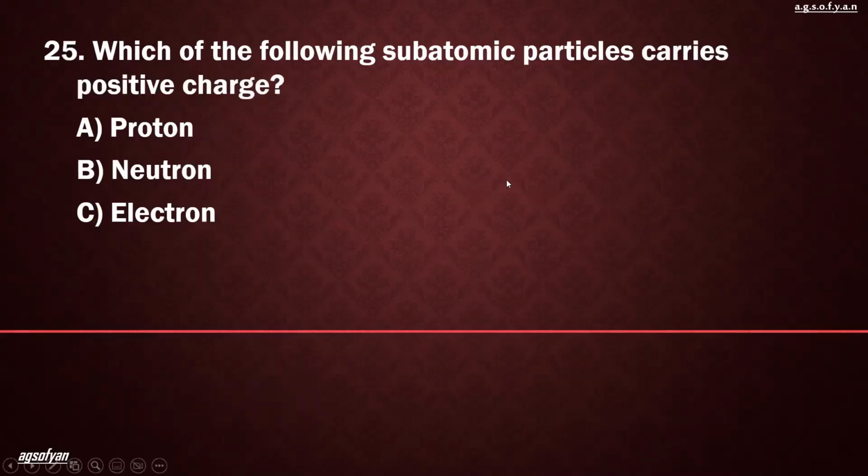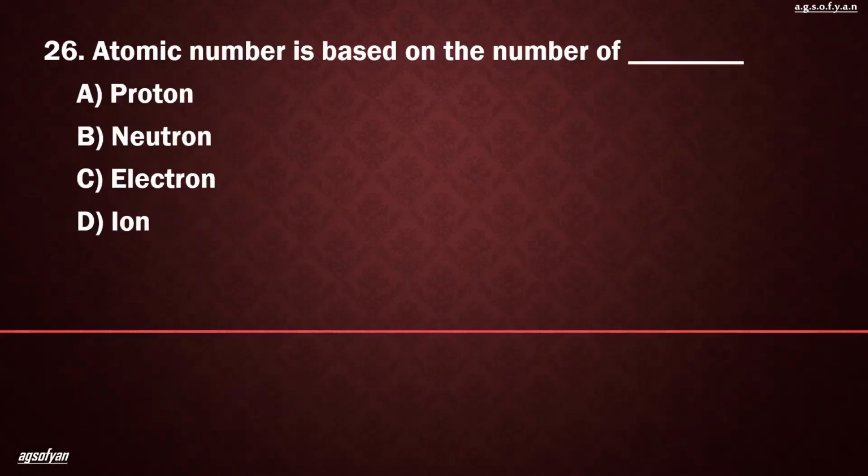Which of the following subatomic particles carries positive charge? Which one is positive? The proton. Yes. This one is positive, this one is neutral, and this one is negative charge. You get this one, right? If you get this, it will help you a lot in the exam. Proton is positive.